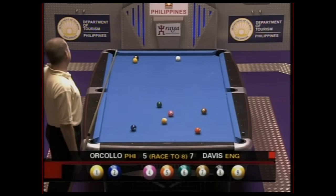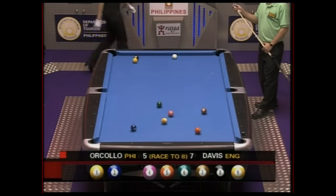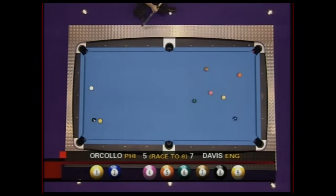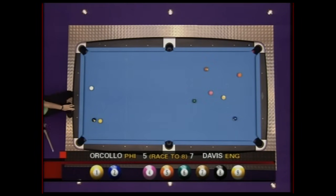Orcollo will definitely shoot here. He's not going to give this one back to Steve Davis. Nope. But he has to navigate a path to the 2-ball and the cue ball. I think we're going to see another safety here, Jerry. Yeah. Looking in from the top here, it looks like he can cut it in. It's a very sheer angle, though.